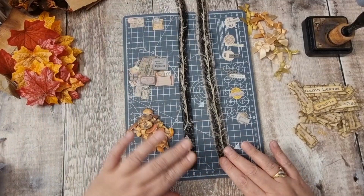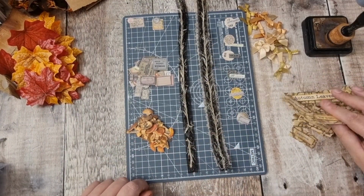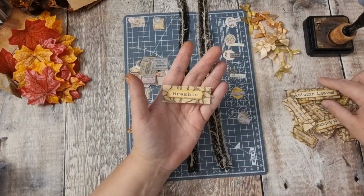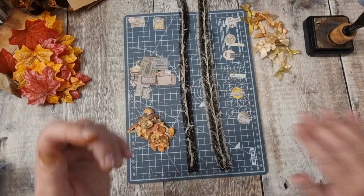Okay, so the video cut out. I've got to wipe some stuff off my memory. So they're both ready, and I've cut all these down. So obviously if I want them smaller, I can cut round and make them smaller. So we've got some words.